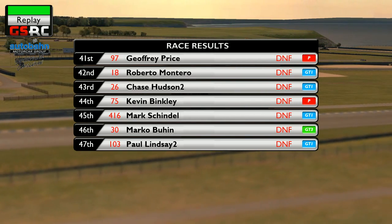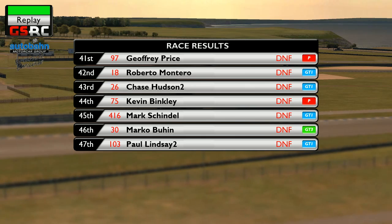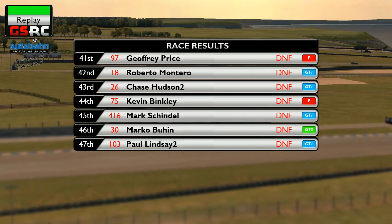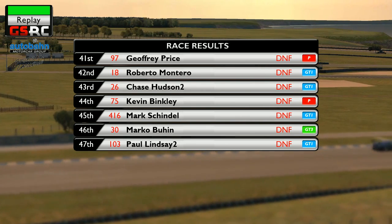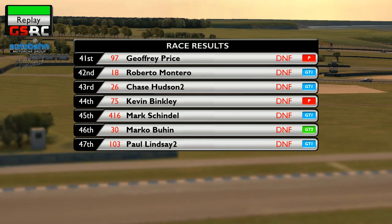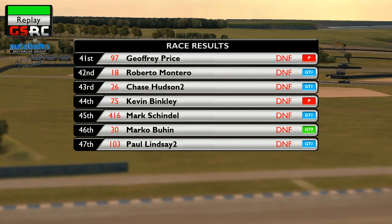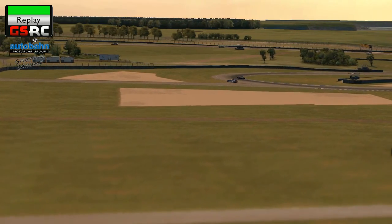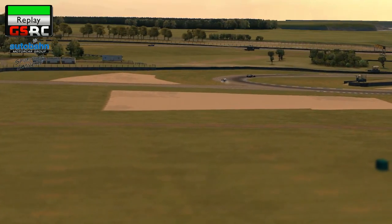Jeffrey Price, these are all pretty much DNFs at this point, 41st. Roberto Montero, 42nd. Chase Hudson, disappointing finish for him. He was last of the starters that got on the track, and he was 43rd today overall. So let's go to our interviews. First up, we're going to talk to our winner in the prototypes.